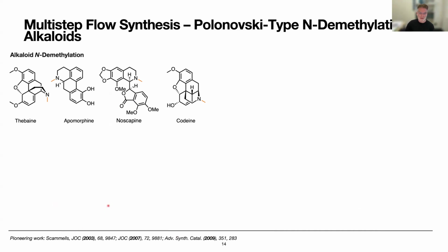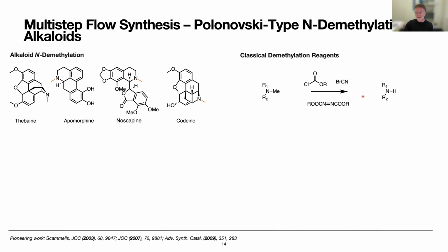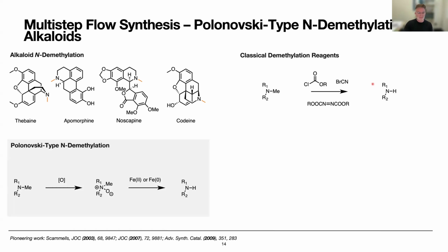And the N-demethylation of alkaloids is important, of course, because that's a key step in their derivatization and elaboration to make further active products. So looking at some traditional chemistries to N-demethylate, of course, you need some classical chemistries, which are also quite hazardous, especially at scale. So some cyanogen bromide or some chloroformates. We wanted to avoid using those types of chemistries, especially if we're considering some scale-up applications.